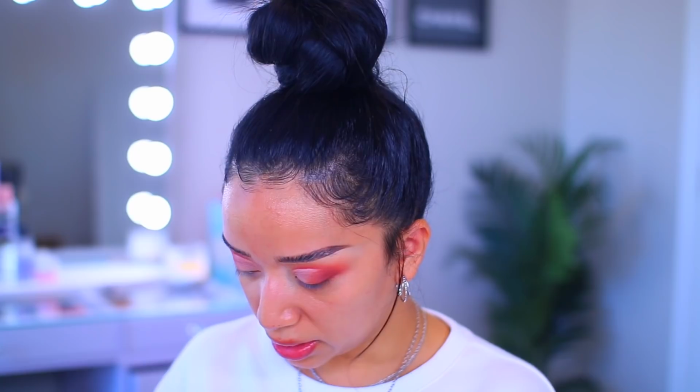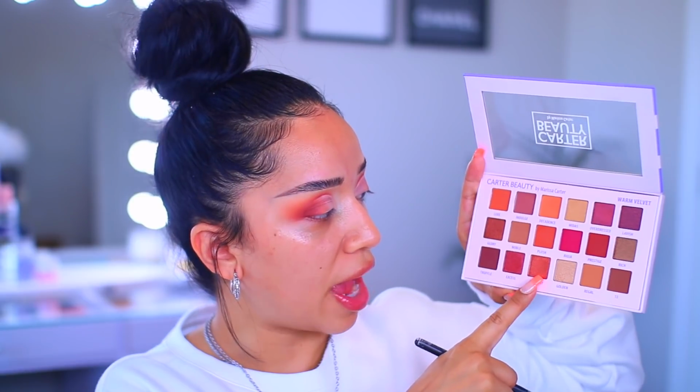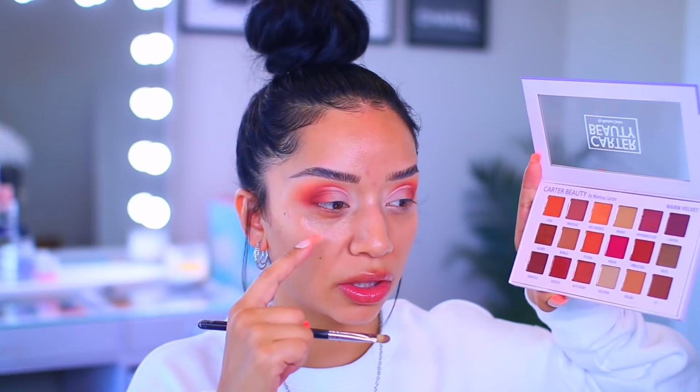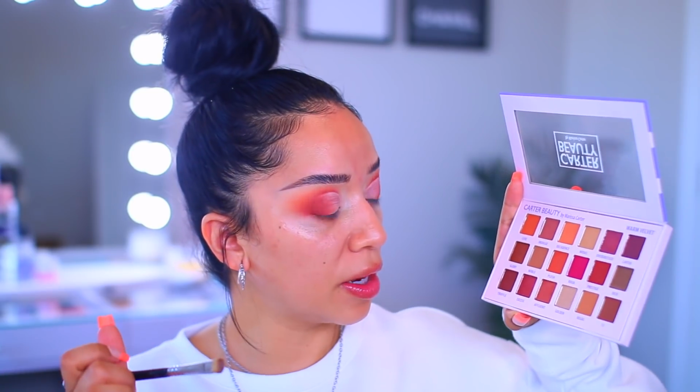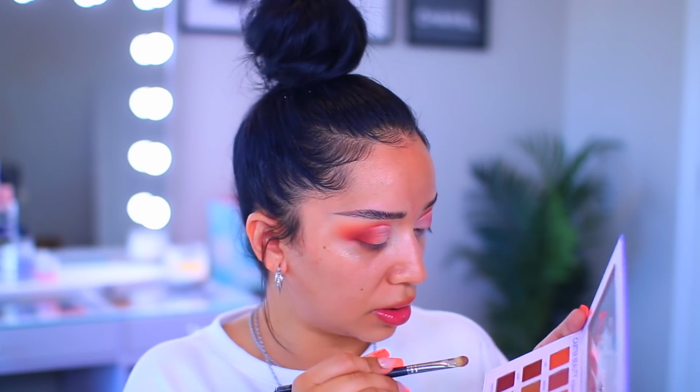For all over the lid, I want to use, I don't know, there are two shades that I want to use. Maybe we'll use them both. I tend to do that. I either want to use Excess or Affluent. I want to use Rioja on the lower lash line just as a pop of color. But I don't know. Let me see. They're both honestly really pretty.